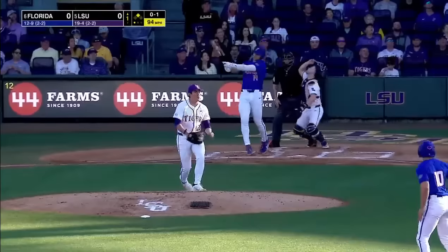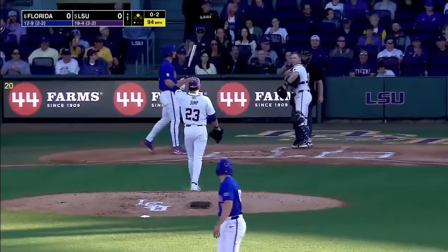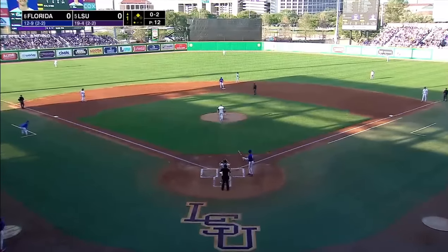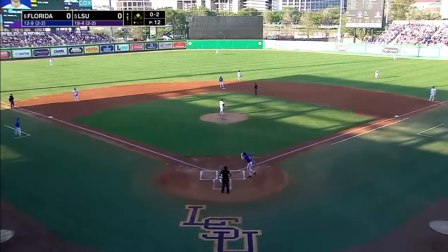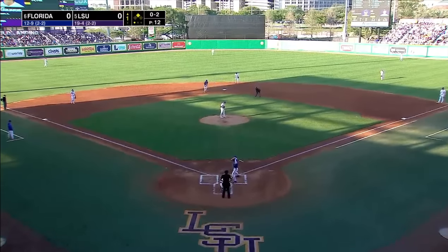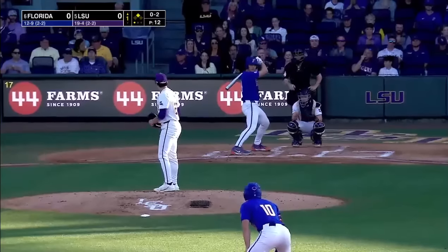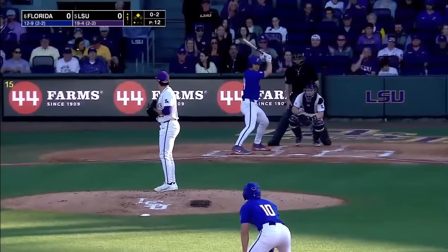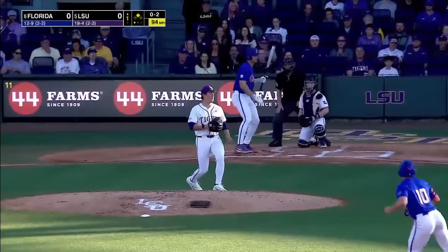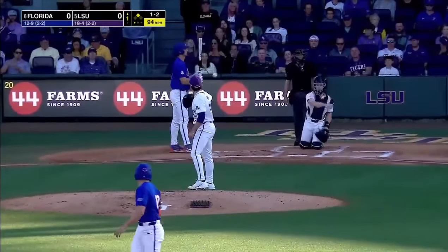Jack Caglione facing the shift. So, Ben, the first 3 hitters have all drawn the shift from LSU on the infield defensively. Well, we noticed that last night. LSU shifted just about on every hitter one way or the other last night. So shifting a lot against the Florida Gators. Gage Jump has some room to work here with 2 strikes. He goes high and tight with a fastball.